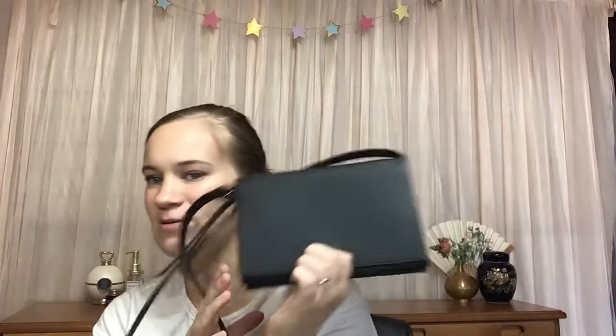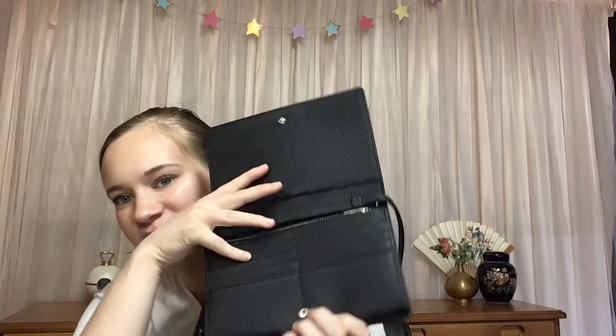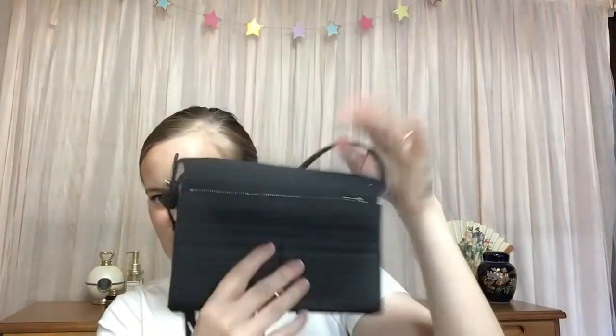And then I have another crossbody bag. This one is from All Saints. My sister used to work at All Saints, and my siblings bought this for me as a Christmas present, and I really like it. It has some card slots, a zipper thing, and then there's a pocket over here. I really like wearing this when I'm going out somewhere.